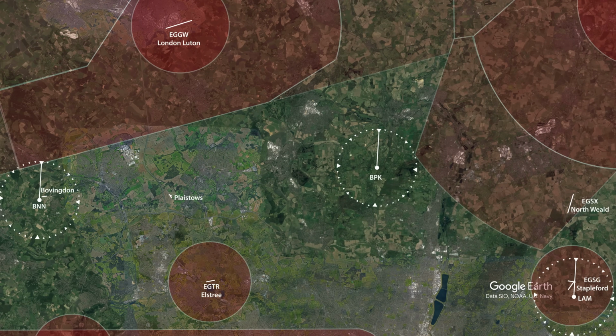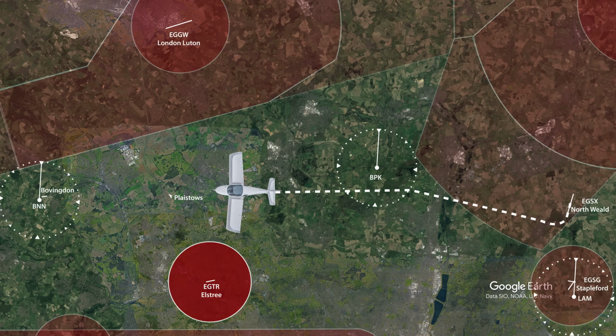Okay, so the route today has taken us out of North Weald's runway 20. We turned right, where I've had to stay low through the TMZ or the transponder mandatory zone. After which I'll climb up to about 1800 feet, where I'll head in a pretty much straight line westerly for 25 nautical miles to Bovingdon, being wary of the busy training airfield of Elstree and the controlled airspace to the north and south of my route.